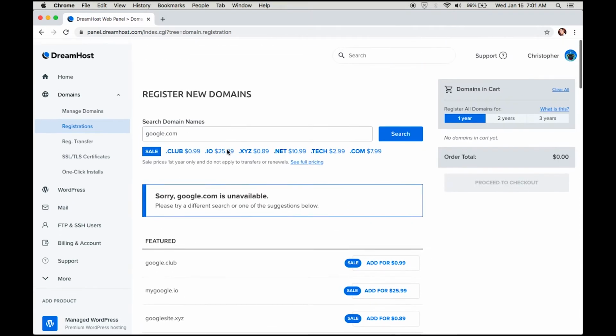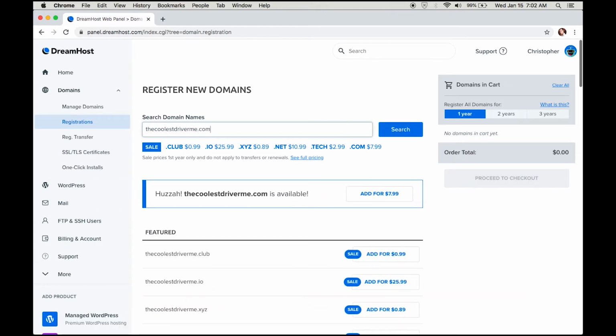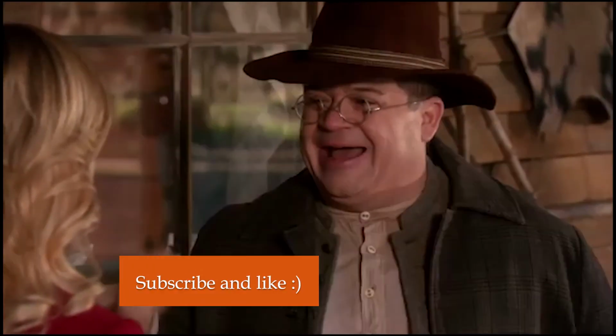So basically, let's search up your information. Let's say, for example, let's try out thecoolestdriverme.com. And once you see that your website's available, you can see down here below it says, huzzah, thecoolestdriverme.com is available. Huzzah, the day is mine!